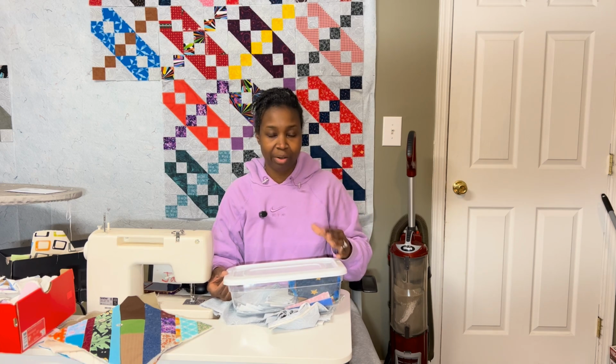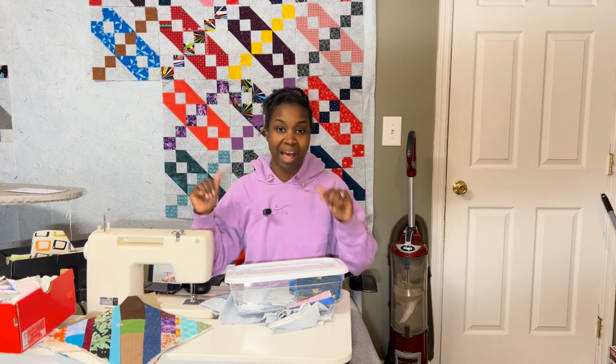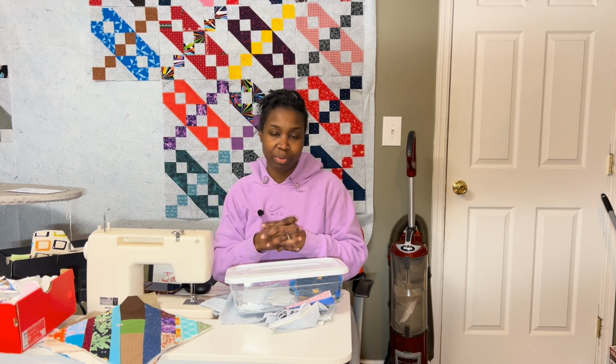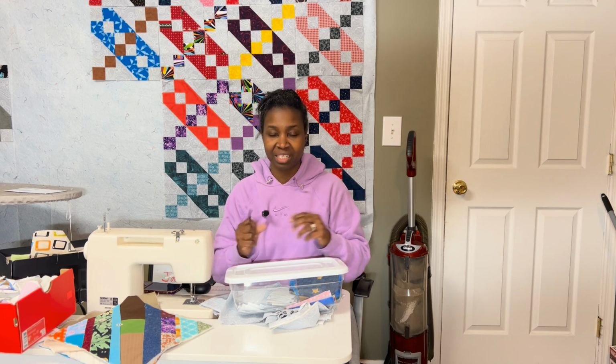It's just a matter of finishing up this background fabric and getting those bears out of the way so that I can finish this quilt. I would love to have the quilt top finished by the end of January. If I can finish it beforehand, that would be triple super duper amazing. And then we can go to the next thing.